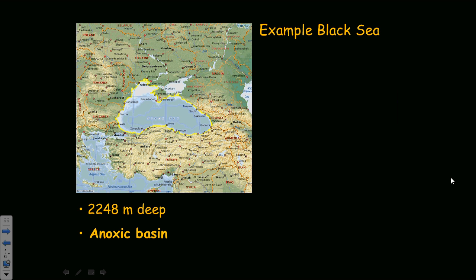So why? The example that is always taken for anoxic basins, which is in part not anoxic, but that is a different matter, is the Black Sea. And the Black Sea is this deep. Where's Istanbul here? The Bosporus, that leads into the Black Sea, is actually not that deep. So you essentially go over a hump, then you go back into this deep basin.